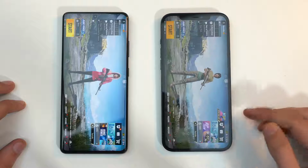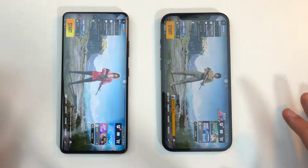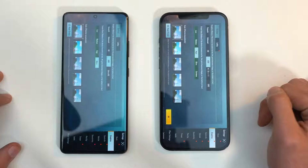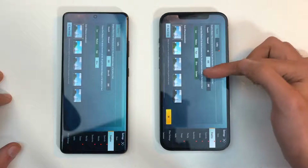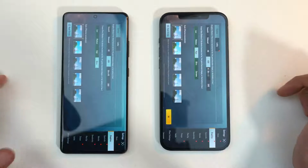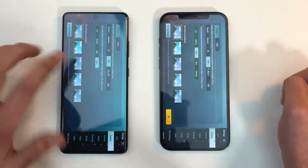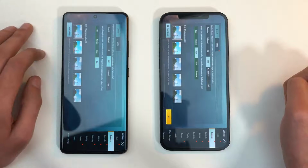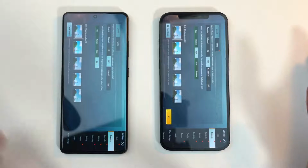Pretty fast loading times. Felt a little bit quicker on the S21 Ultra in the beginning, but we're going to be checking out the performance as well. Now we have some differences when it comes to graphics. So the iPhone 12 Pro Max can go to Ultra HD graphics with extreme frame rate, whereas the S21 Ultra Exynos model only has Ultra with the frame rate. Extreme option is missing and no Ultra HD. I feel like this should be an update issue, so PUBG can optimize this with a future update.